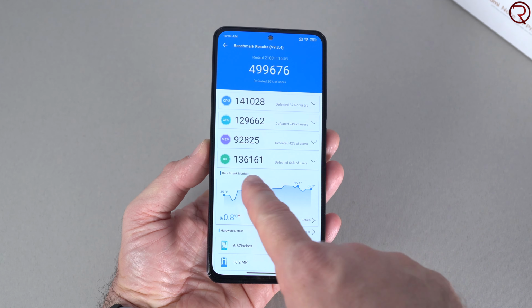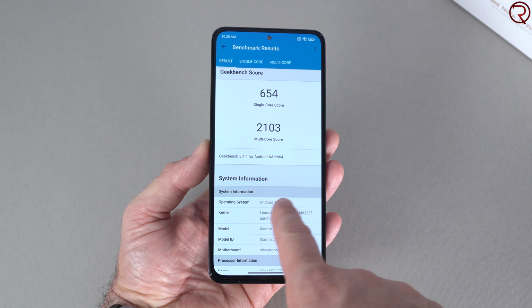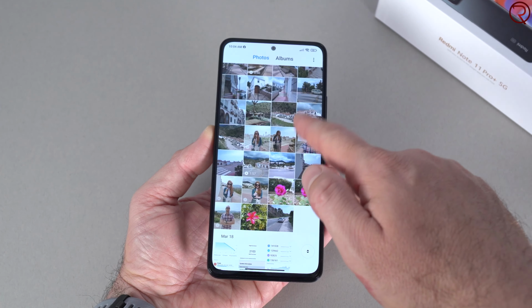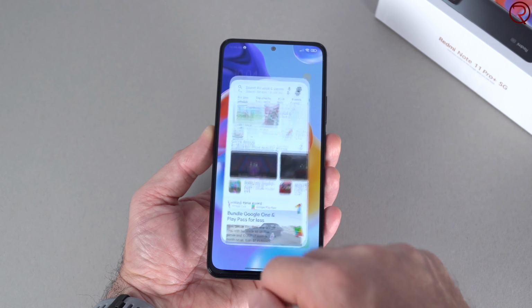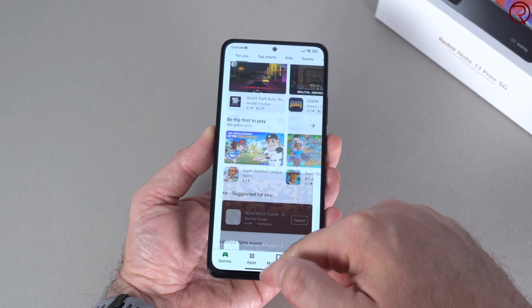We also get a more powerful CPU with this device. Now we have the MediaTek Dimensity 920, and of course with the more powerful CPU we are gonna get higher scores on the Antutu benchmark and of course on Geekbench 5. Now performance wise I haven't actually noticed the difference between this one and the Redmi Note 11 Pro. So whenever you're using both of them, they're both just as fast, even though this one is more powerful technically. But for gaming and day-to-day usage, you're not actually gonna find that big of a difference. So they're both very fast.